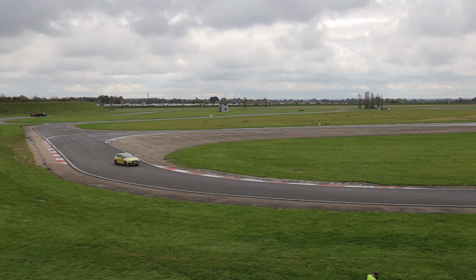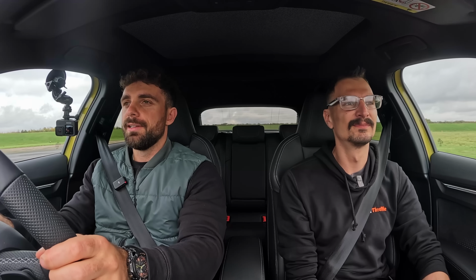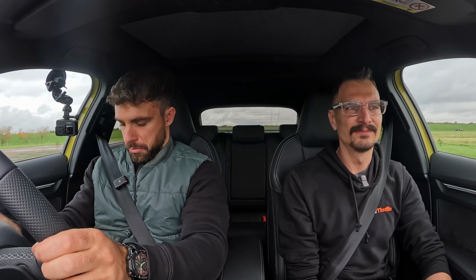When I then gave it some power, it straightened out and goes straight, kind of quite front-wheel drive biased. But it rotates lovely. Yeah. If you have a little lift and a little left foot brake, it rotates really nicely. Third gear is the one though. Right, we'll try that again.